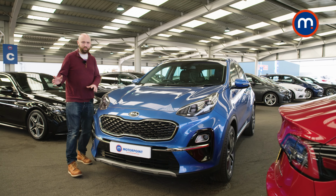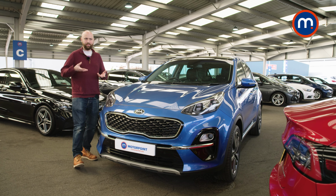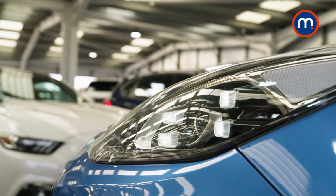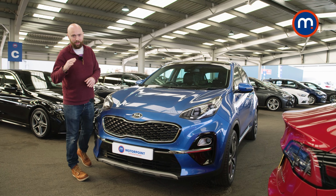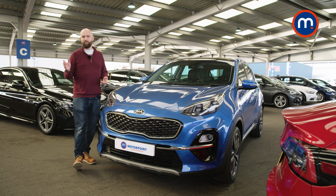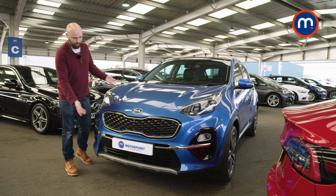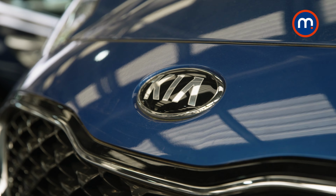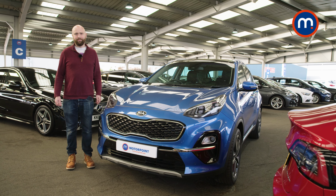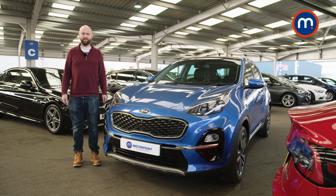The Sportage was facelifted in 2018. That means it's updated slightly. It got new LED daytime running lights so you can spot it a mile away at night. This is a nearly top spec 4 model, so it gets black plastic on the grille. GT line models and above get chrome, but other than that, they all look pretty much the same. And you get the old Kia badge, but is that worth spending an extra 10 grand just to get the new one? I don't think so. 10 grand can buy you a lot of Pizza Hut buffet.